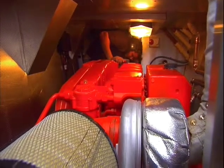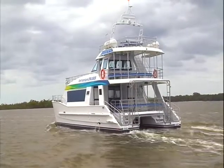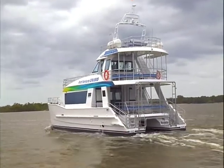Well, from the time you go in the water, we like to let the boat settle for 24 hours before we do the engine alignment. That's lining the engine and gearbox up to the shaft, which, as you can tell, there's no vibration because it's done right. And then we go out and do our sea trials.